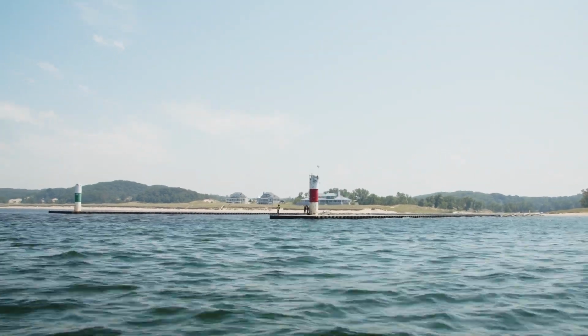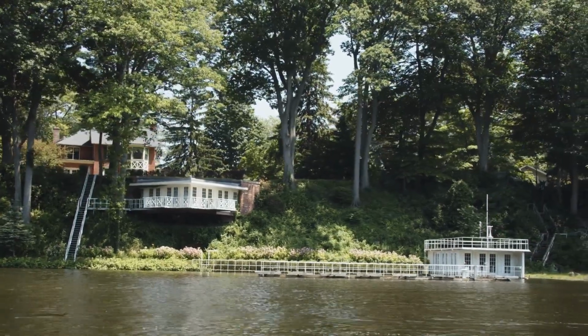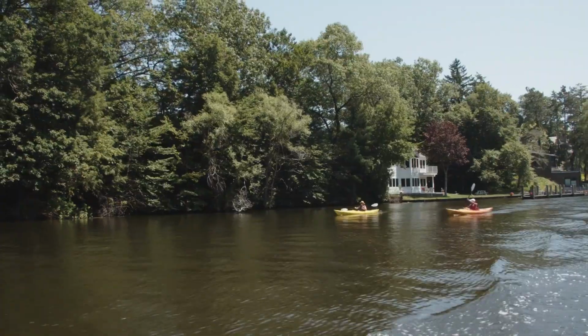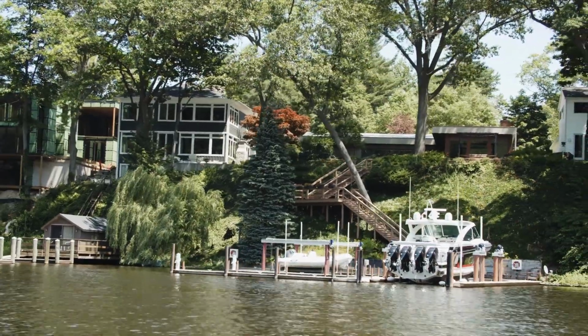I remember every Memorial Day, we would load up the trailer and we moved out to the lake. And we lived there 3 months. I remember playing volleyball on the beach. We had so much beach. And I think at one point we had close to 150 feet, almost 200.